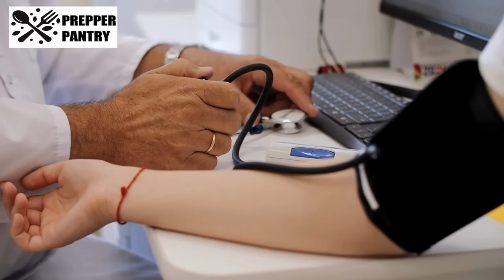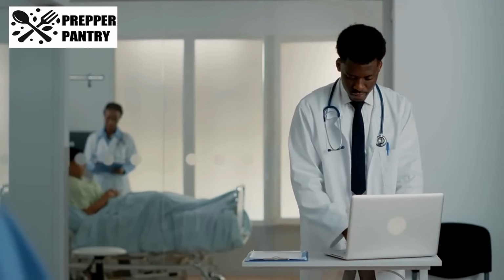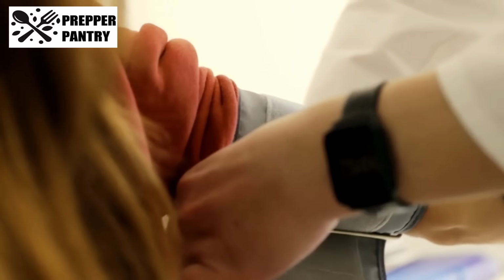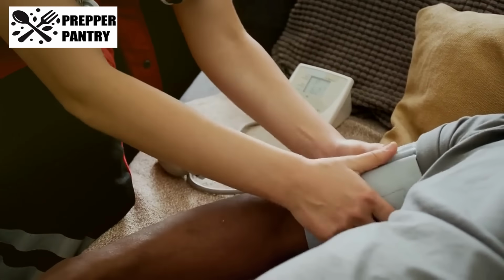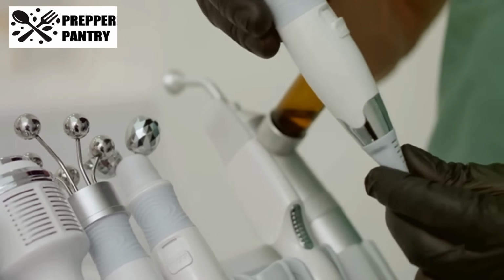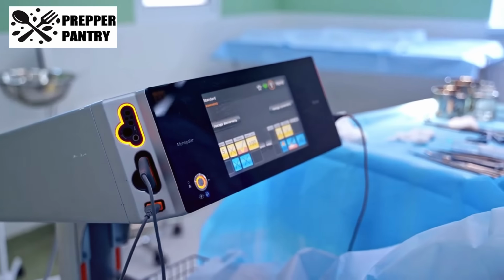When was the last time you saw a manual blood pressure cuff? In a world of smart devices, we've forgotten the basics. But here's why a manual blood pressure cuff could be your lifesaver in 2025. First, it never needs charging. Sounds obvious, right? But with 68% of medical devices now requiring power, this is crucial.